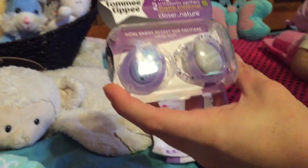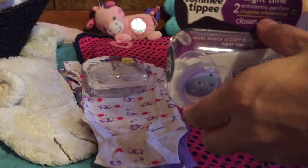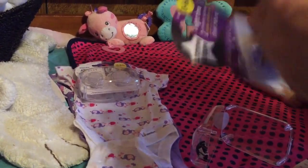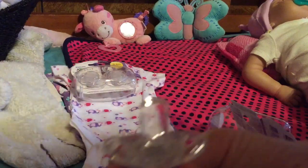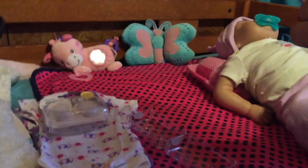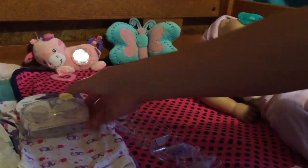Braylee bought me these Tommee Tippee passies. I think they're so cool. I love the way they look. I've never had a Tommee Tippee passy. They have like the same nipple as the Avents do. But I thought those were pretty cool.